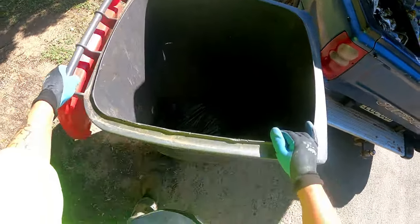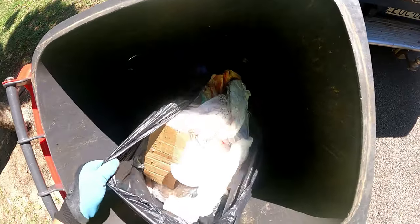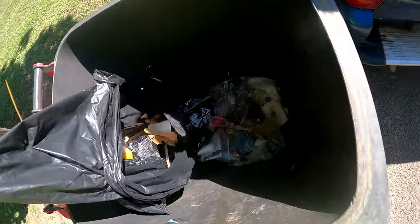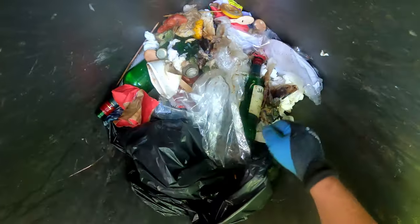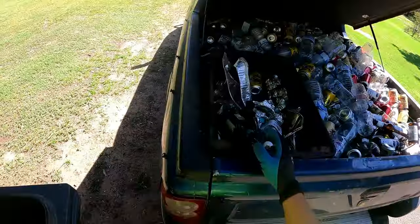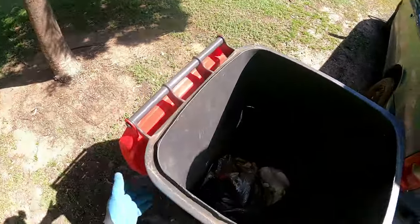Oh, there's a bag in there. A bag of wood. Boom. A bag of yuck. It's a bag of yuck, alright. There's one, two, maybe three. Wine bottle type of thing, yes. Grab those. And a water bottle. Jeez, it's hot in there. Whew, stinky hot. Sun's been on that one.